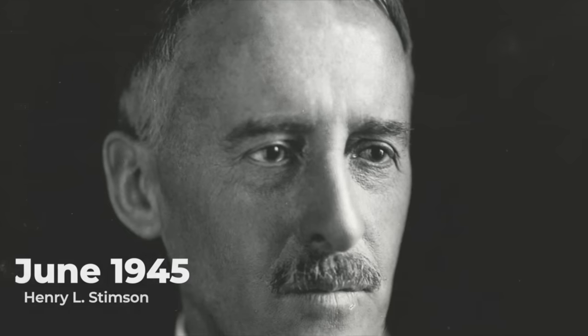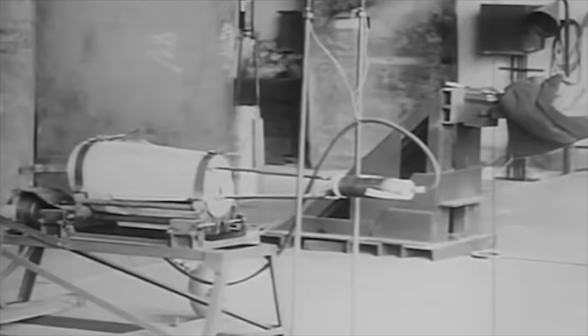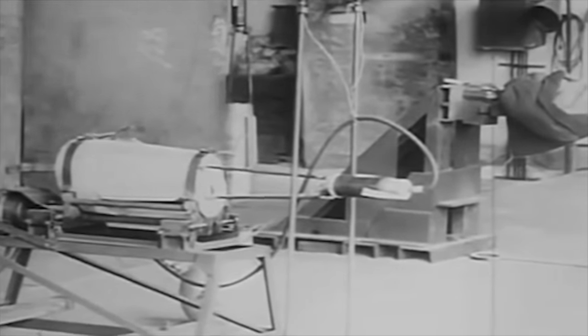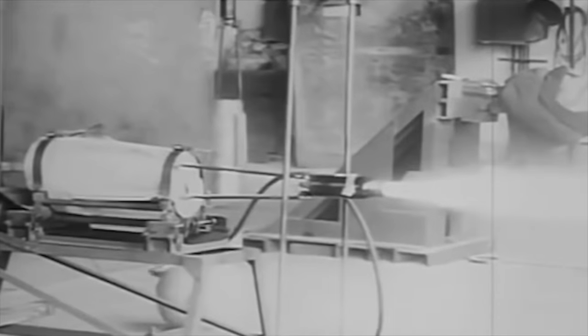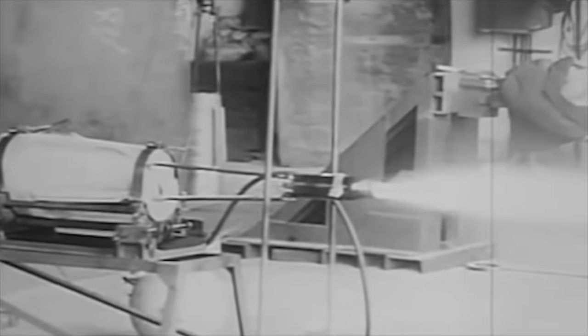It would not be until June 1945 that the Secretary of War, Henry L. Stimson, approved Douglas's request to develop an aircraft capable of Mach 2 at more than 29,000 feet. The war had come to an end in Europe. New intel gathered from the German engineers gave the US valuable information for further technological advances.